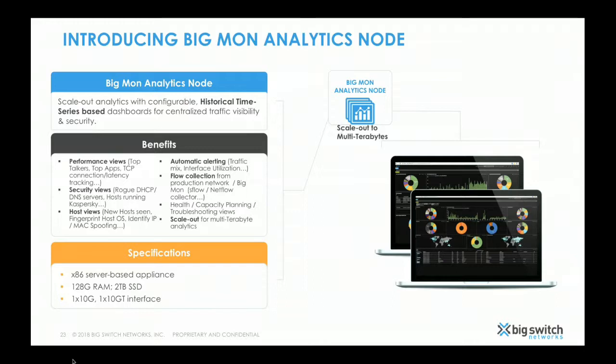Because a lot of that is getting the essence of a security attack coming in, because as we all know, security attacks try to be as invisible as possible. So you need to have analytics capability running behind it to try to outsmart the person that's trying to outsmart you. And that's one of the things you can get from the analytics node here.